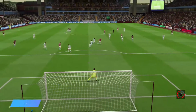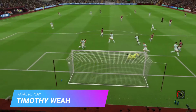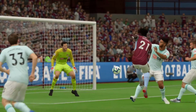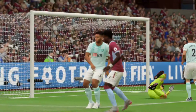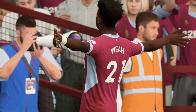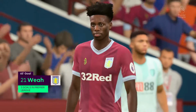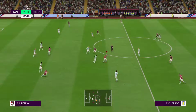Really good move there. Tavernier knocking the ball through as Weyer's caught up on the overlap, and he's just absolutely smashed it past the keeper. Gone past him far side as well. Really good effort. As we can see, that's his 5th goal of the Premier League now. Really starting to rack up some goals.